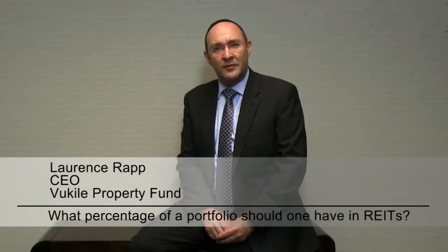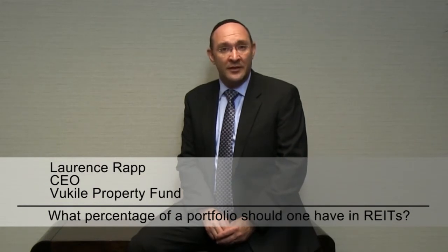The mistake we often find, though, that people make is comparing REITs directly to investing in equities or investing in bonds. Rather, what we would put forward is that REITs is its own asset class in and of itself. And therefore, when one looks at an asset allocation, it's not a question of equities, bonds, and cash, but rather equities, bonds, cash, and property as part of that portfolio.